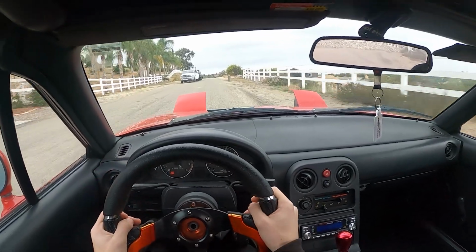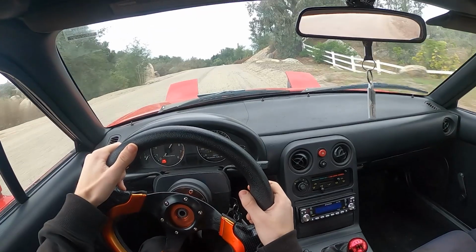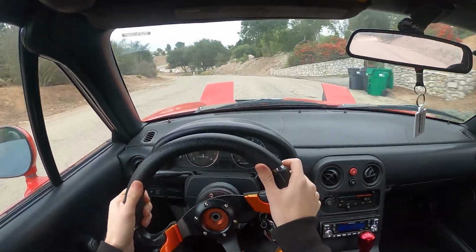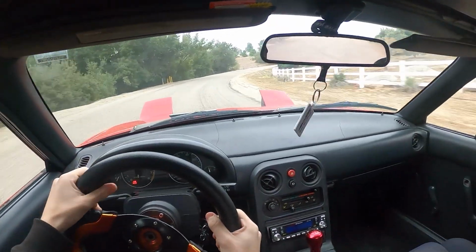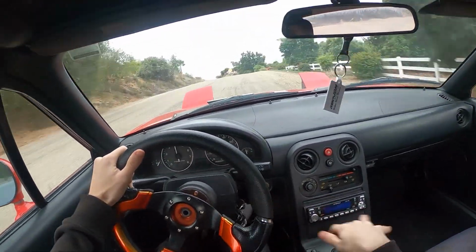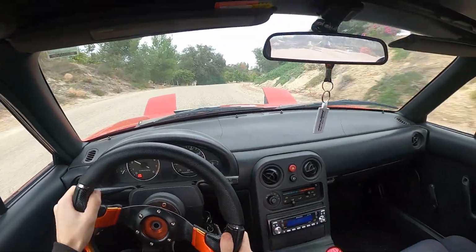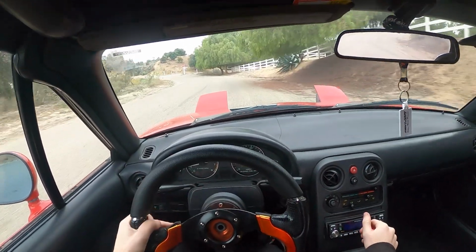Big truck, big truck. Second gear pull, uphill. Oh yeah, ready? I'm gonna take this at 45 miles an hour. Flat out. I mean, that right there. I have no words, you guys. That's why people buy these cars.